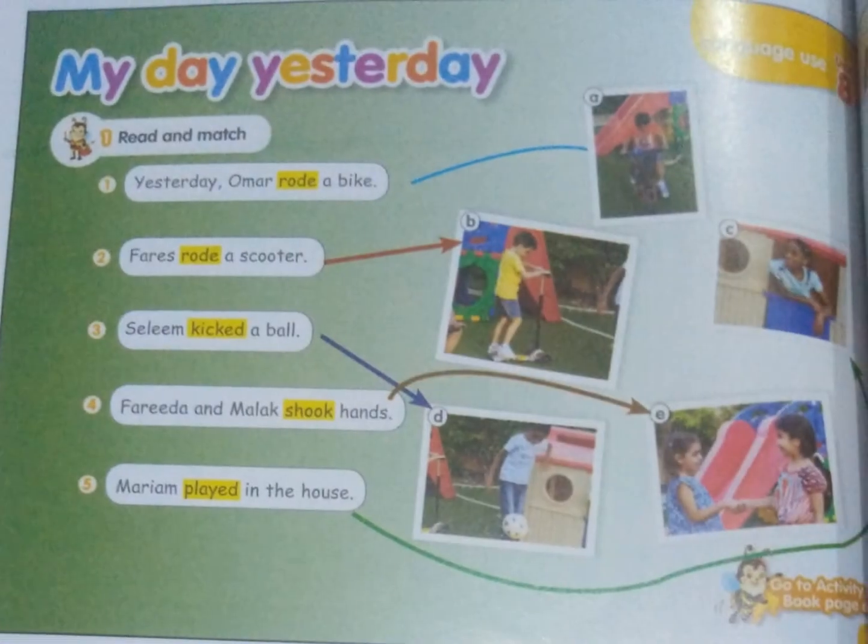Page 69 in student's book, my day yesterday. Exercise 1, read and match. So, what can you see? Yeah, bike, scooter, ball, house, slide. Yeah, excellent. So, what are the children doing in each photo? Yeah, number 1, Omar rode a bike. Picture B, Ferris rode a scooter. Yeah, excellent.